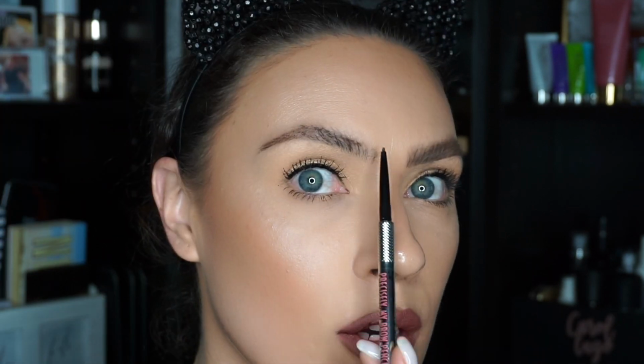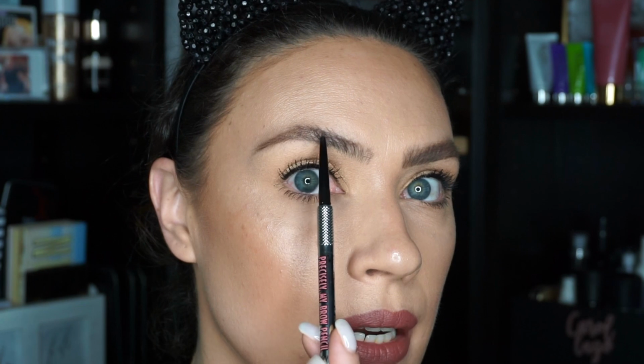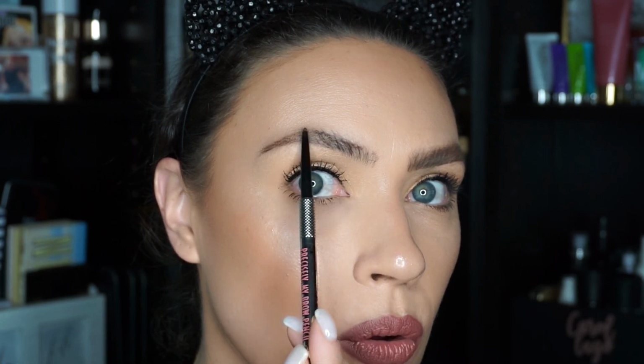I don't go all the way on my inner brow. I follow the natural line, the natural hairs from this area all the way along my tail. This is a step that you have to be more careful with because this tends to go south very fast. If you draw a harsh line, your brows are going to look very drawn in.